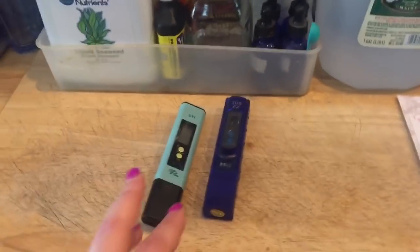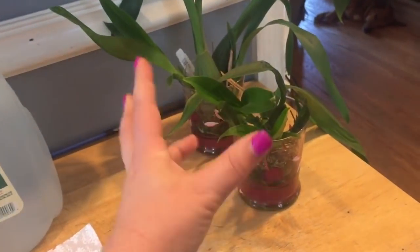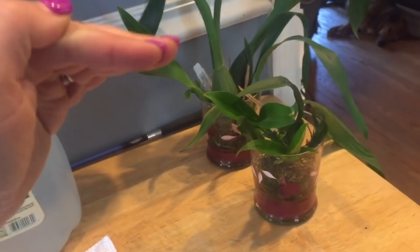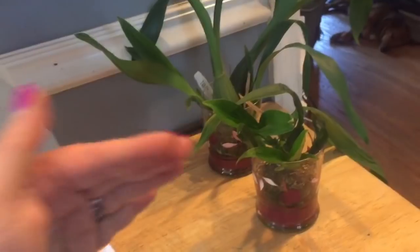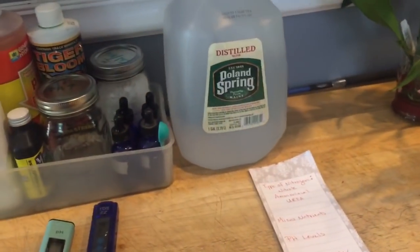If you feel that your plants are deficient in some type of nutrient, find out at what pH that nutrient is available and then try to fertilize at that pH, and you'll see a difference in the absorption of the nutrients.